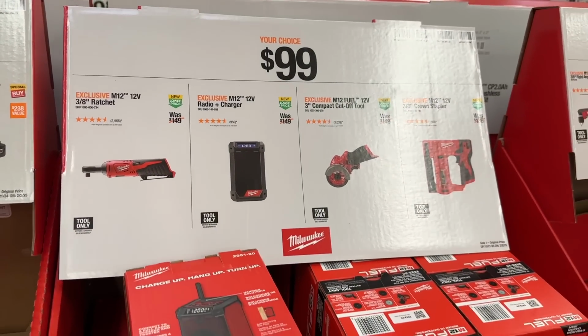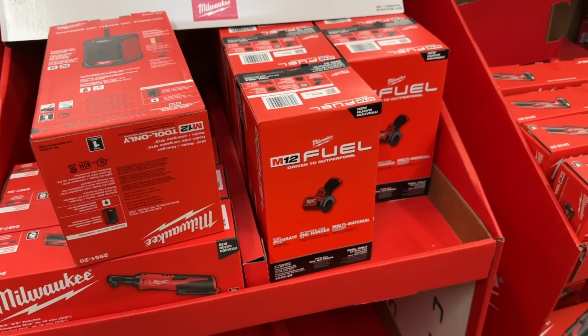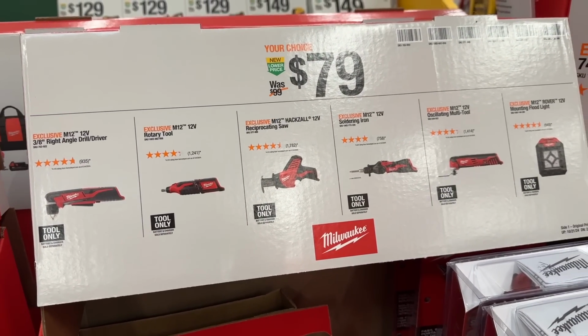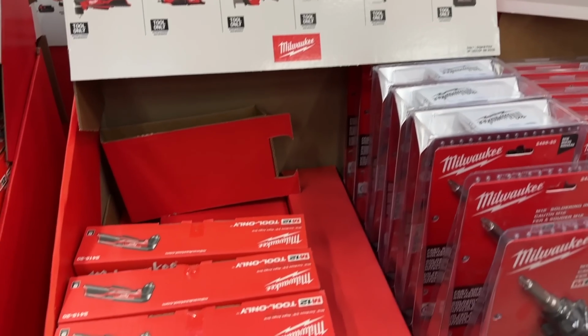We have the ratchet, also a little speaker here, little compact cutoff tool, and the stapler. I actually had to do a project with a staple gun the other day. Definitely think a power stapler is a good idea. See a few more of those $79 tools. Again, some great deals on that one.